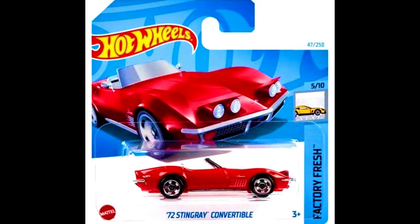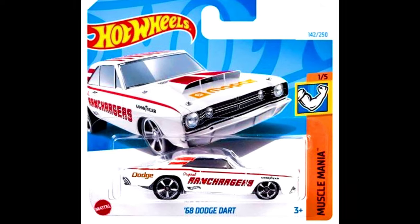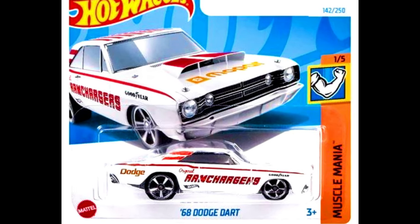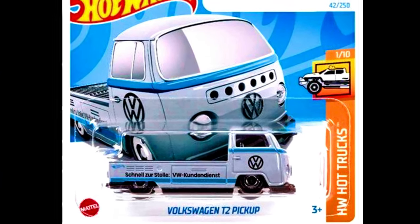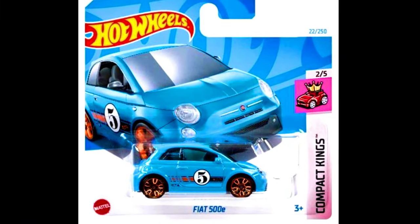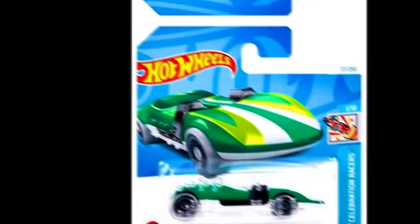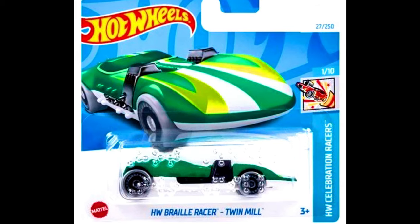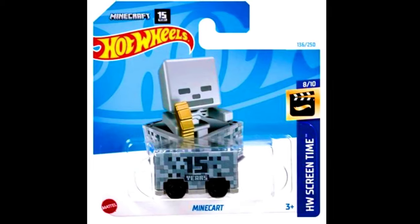A 1972 Stingray Convertible. A 1968 Dodge Dart. A Volkswagen T2 Pickup. A Fiat 500E. A HW Braille Racer Twin Mill. And a Minecraft.